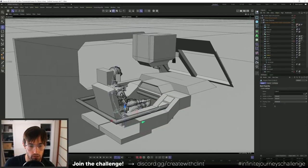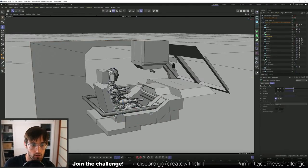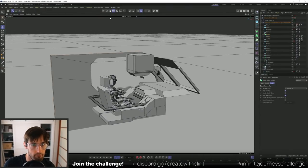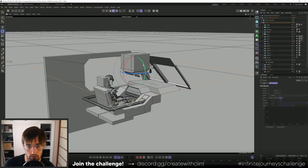All right, so it looks to be like a rectangle spline here. Maybe this guy, bam. Rectangle spline, we'll stand it up.